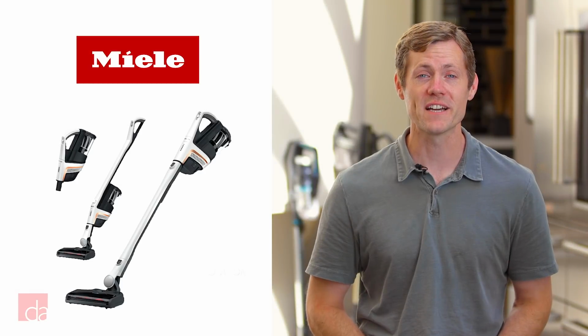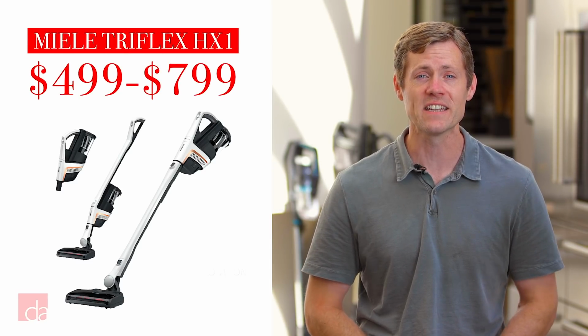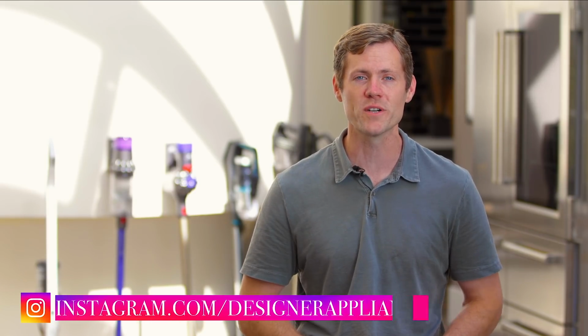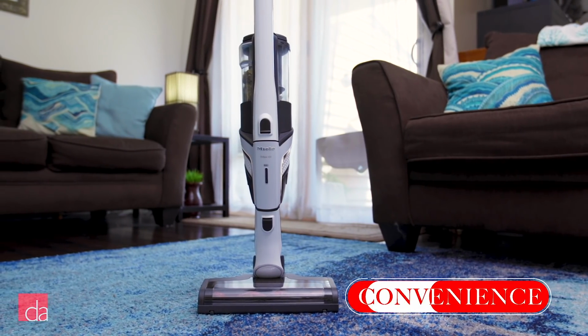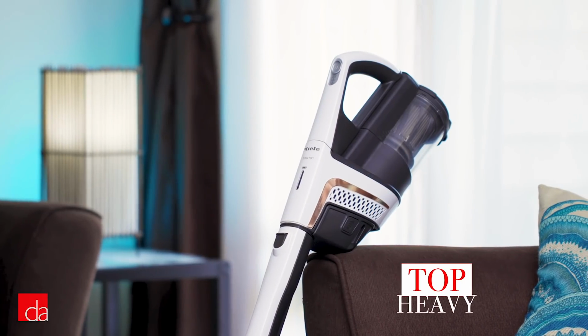First up is the Miele Triflex HX1, which ranges in price between $499 and $799, depending upon the model. This innovative new cordless vacuum is our best pick because it checks the boxes in all the areas where it counts. Convenience. One of our favorite things about this lightweight model is that you can take each piece apart and rearrange them to change the weight distribution.